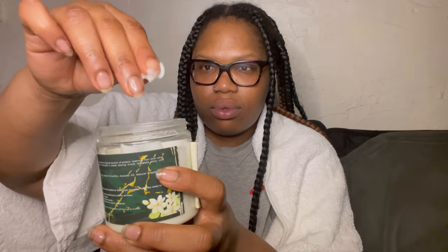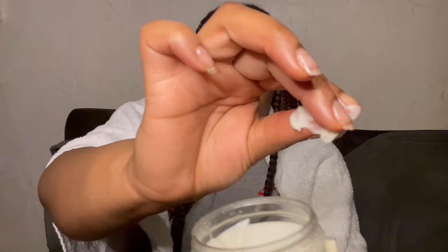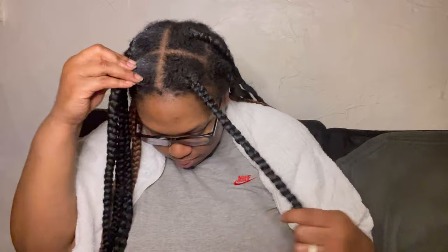When I tell you, this girl is cold and bad, and I literally followed her from when she had short hair to now her hair being past her butt. I literally buy all of my products from her besides the shampoo. She doesn't have shampoo yet. So we'll get to that later, but one thing she taught me was how to deep condition my hair before taking out my braids.